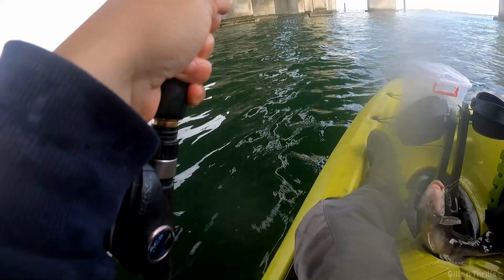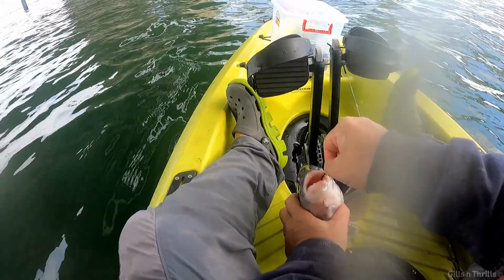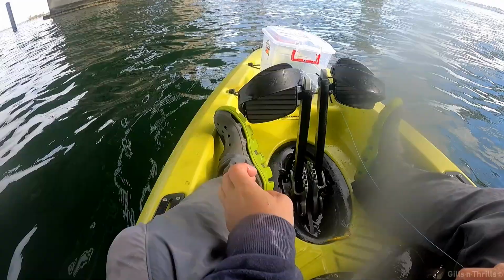So yeah, I didn't catch any keeper today, but it was really nice to be out here fishing this new area. There's a lot of area to explore. I only did a little bit of it. There's a lot more areas around, adjacent bridges and so forth. So I definitely need to come back.